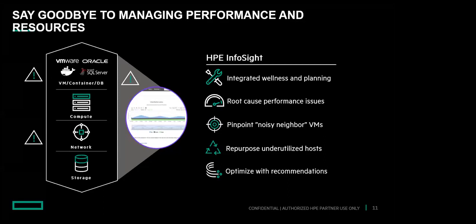That means health checks, and planning means you can have optimization plans and all. It would give you a root cause analysis, because we don't only want to resolve a problem by raising a ticket and getting the problem resolved, but also to know the reason why the problem occurred, so that we can stop those things happening in the future, and you would not face similar problems going forward. This is why root cause performance issues are very important to us.